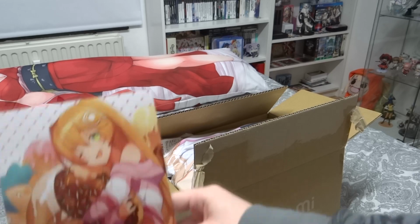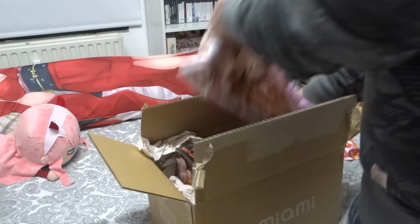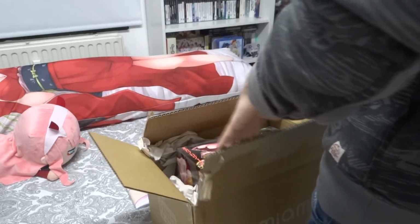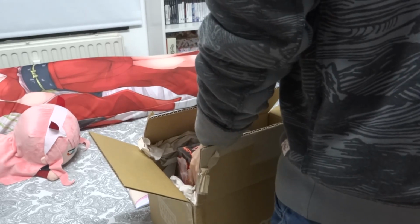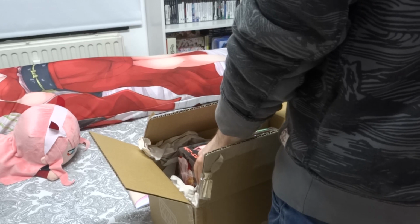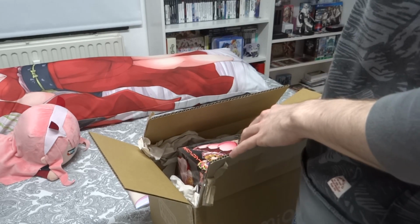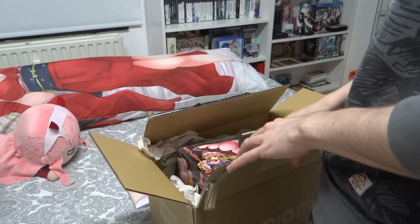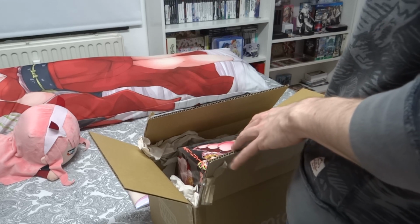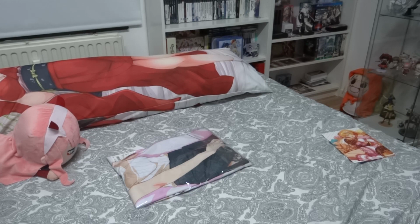So you have your usual thank you card from AmiAmi. So let's take this out of the bag. Put everything out. And the second item, which I will go into more detail later on, was at a very good price and I love the design, so I was just like, hey, why not throw this in with the Daki, which I did, and I'm really glad I did. Let's get to the Daki.